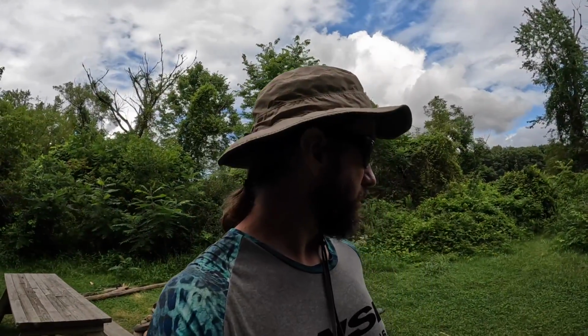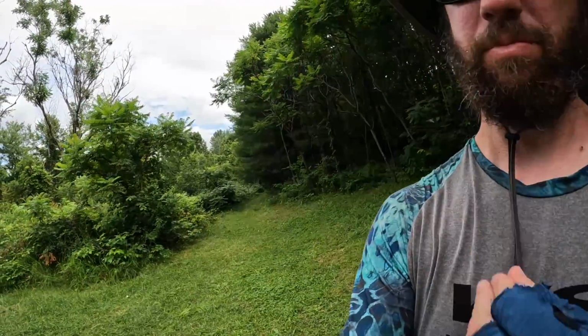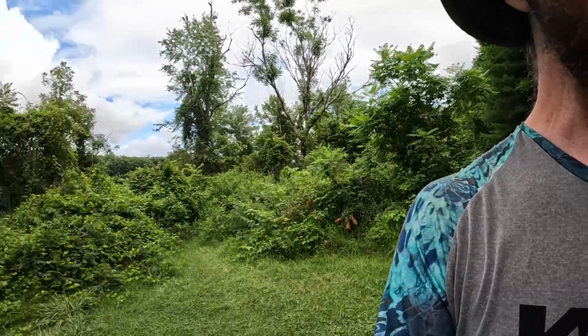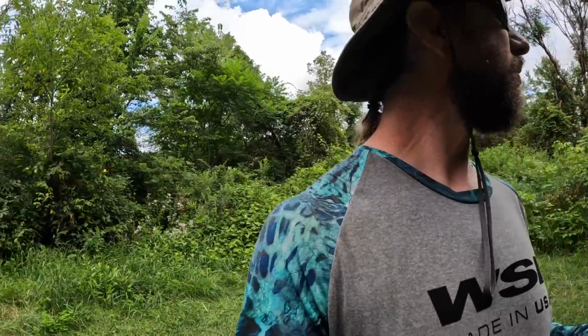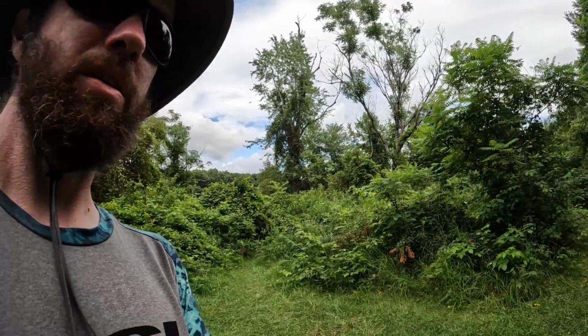So there we have it, Burnham Meadow campsite. It's a fairly wide area here, so you could park a few tents, but not all of it is level. So that would be a limiting factor. And you could do a few hammocks, not a ton.